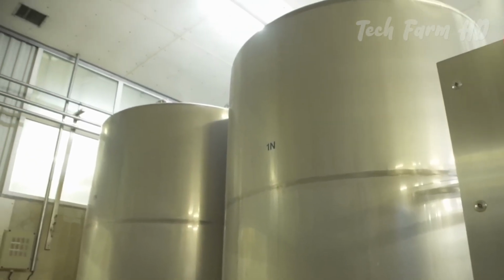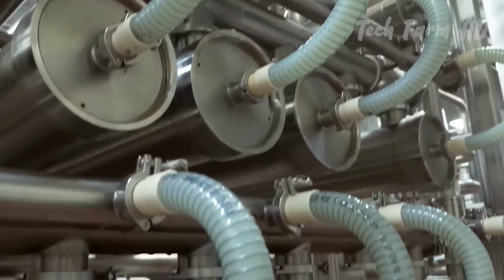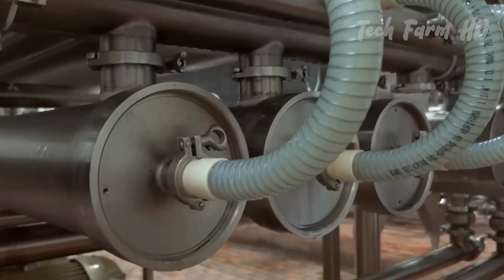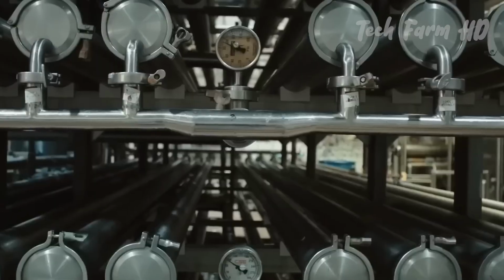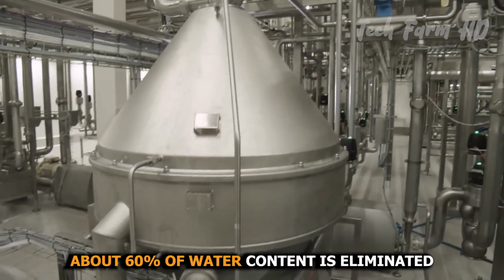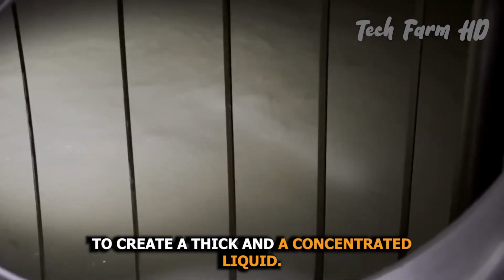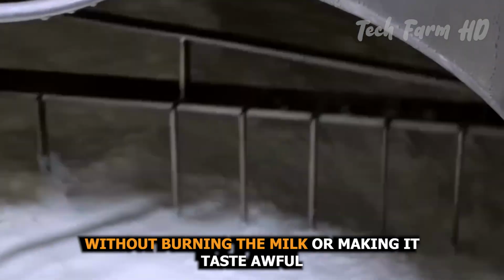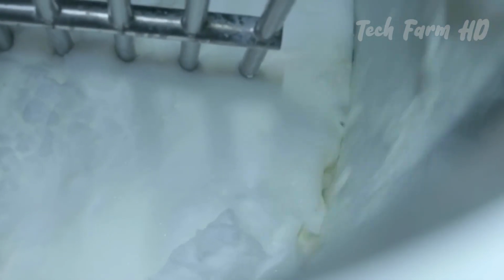Two, evaporation. In the second stage, evaporation, the milk is pumped to vacuum evaporators. Here, through the use of vacuum technology, about 60% of the water content is eliminated to create a thick and concentrated liquid without burning the milk or making it taste awful. The milk is allowed to evaporate at lower temperatures, enabling it to not burn.